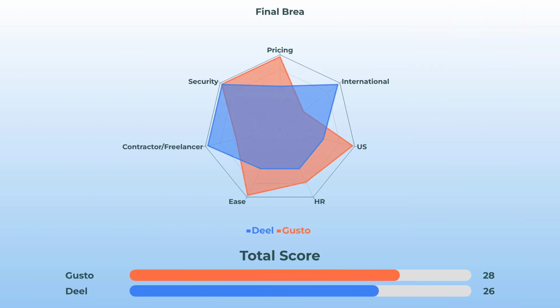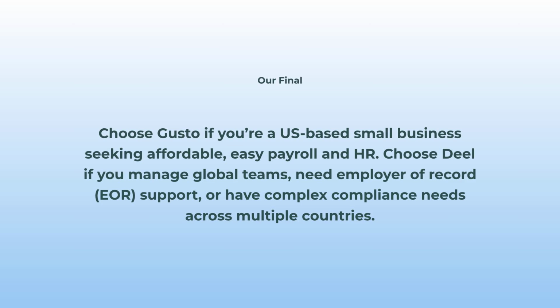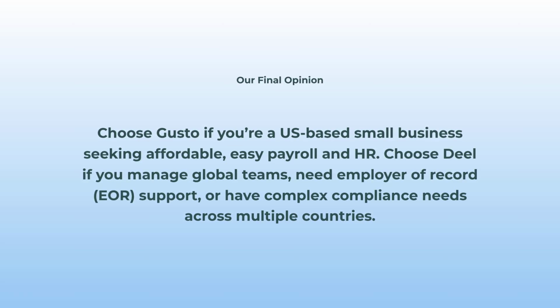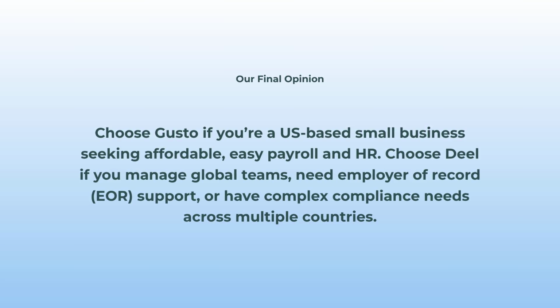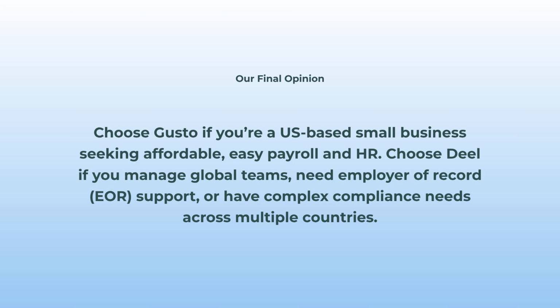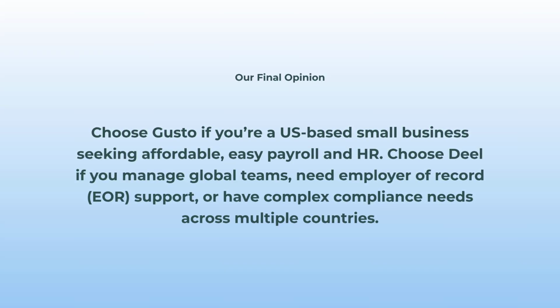So if you map out all these categories side by side, you'll see Gusto shine for US-based businesses. Affordable, super easy, reliable HR tools. Deel, though, dominates anything global, with EOR services, international compliance, and freelancer support off the charts. All right, final thoughts. Pick Gusto if you're a US small business looking for reliable, no-fuss payroll and HR. If you're managing global teams, you want EOR, or you've got wild cross-border needs, Deel's your best bet.